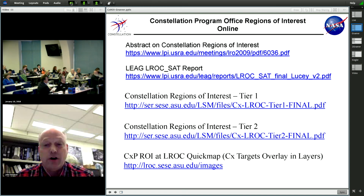That's a great place to go to see these regions of interest and see how well they are covered. The CX Targets is one of the overlays in the layer section off to the left. When you're adding different layers, when you go into Quick Map, the CX targets are one of those. And then when you put the NAC footprints on them, you can see that they're all very well covered.